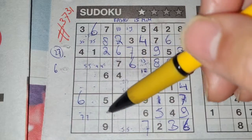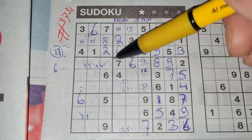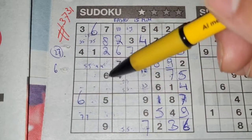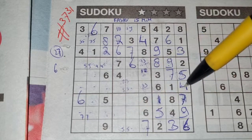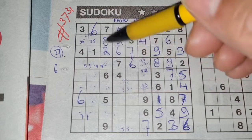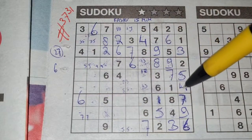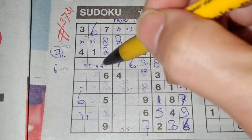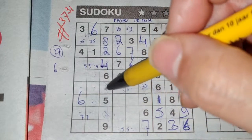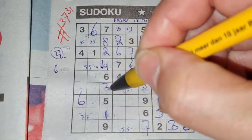Let me look for these 3 missing numbers. The 1 is missing, the 4 is missing, and the 3 is missing. 1, 3, 4. Here can't be a 4, here can't be a 4. There should be the 4. One of the missing numbers in this column is a 4. We see here 4, no 4 there. Here 4, no 4 there. So the only place for the 4 should be here. The 2 numbers should be the 1 and the 3. We see here 1, no 1 there. 1 should be here and the 3 goes there.